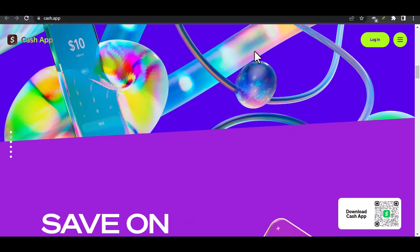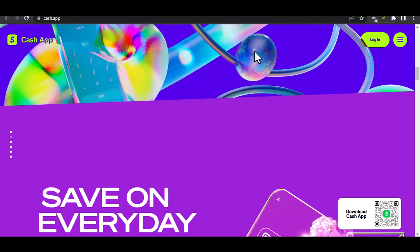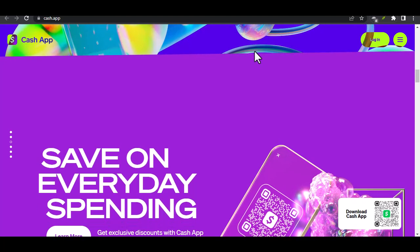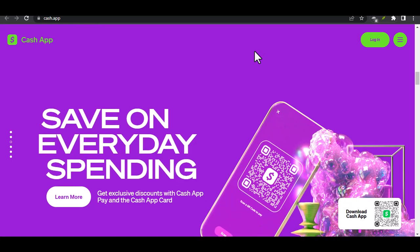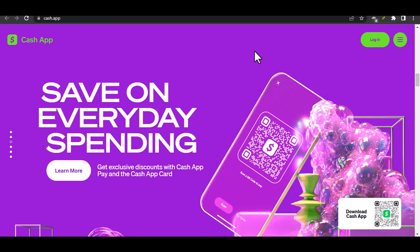Level up your Cash App with verification. Alright, verification. It might sound intimidating, but it's actually a pretty straightforward process. Cash App asks you to provide your full name, date of birth, and the last 4 digits of your social security number. They'll also likely request a photo of your government-issued ID, like a driver's license or passport.